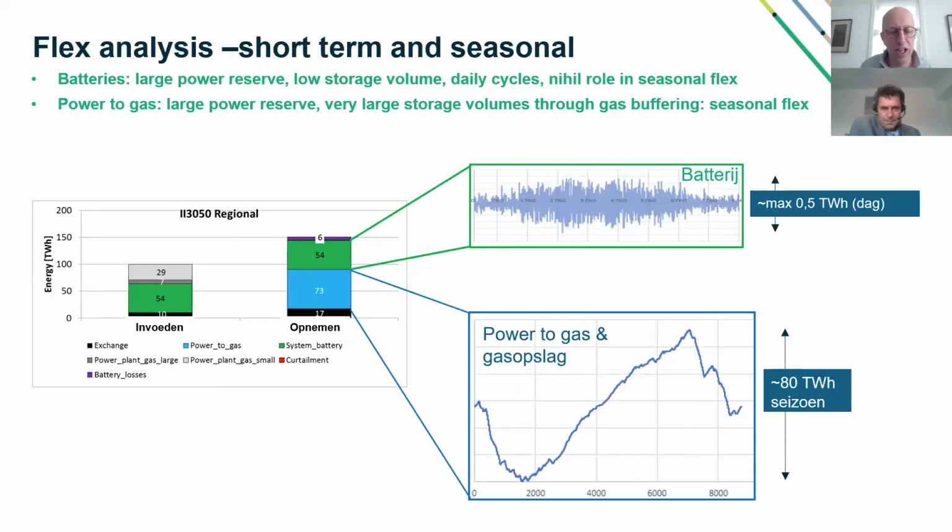We're also able to define flexibility a bit deeper, so we're able to see how much battery we will be needing, but also how much seasonal storage we will need in order to facilitate the system in all extreme weather conditions.